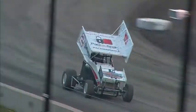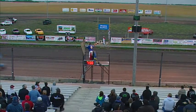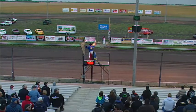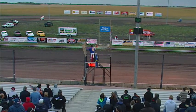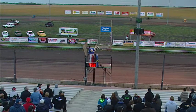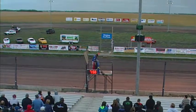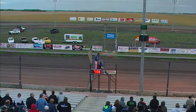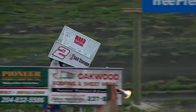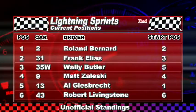Your winner in heat number 2 of the Northern Lightning Sprints is the number 2 of Roland Bernard. In 2nd place, this one's close. Looks like it's the 31 of Frank Ilias, followed by the 35W of Wally Butler. Followed by the number 9 car of Matt Zaleski. And finishing up in 5th and 6th place in this one, it's the 43 of Robert Livingstone, and in 6th place, it's the 13 of Al Giesbrick. That will do it, ladies and gentlemen, for your Manitoba Lightning Sprints.